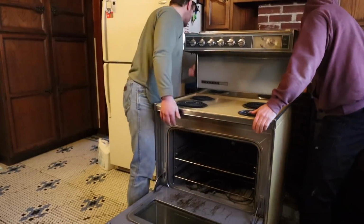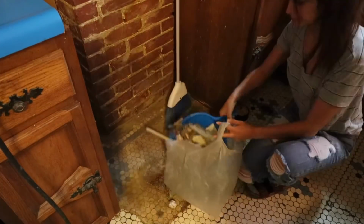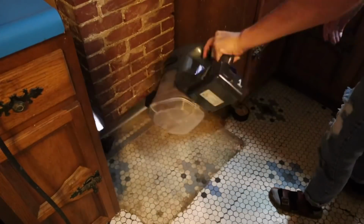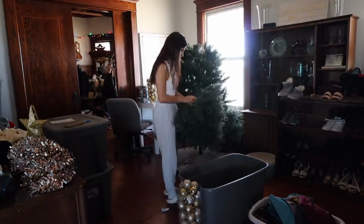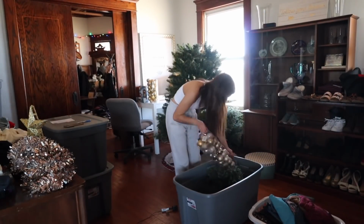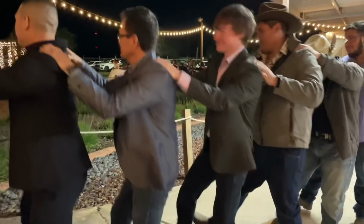Oh my goodness. That is gross. What is down there? Gross. Those mice. I'm gonna clean it up. That looks a lot better. We also had time to get our Christmas tree taken down. Again, all of this had to be done within a few days as we had yet another event to make. This time, it was in South Texas for a relative's wedding.